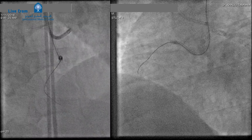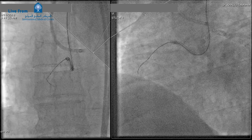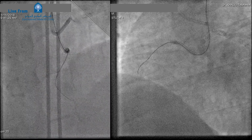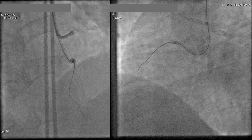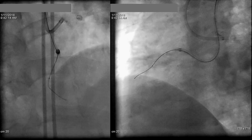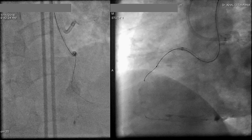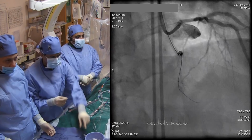Okay. Can we have an AP, please? Good. Okay, go again. Okay, the pressure is ventricularized. I think we need to check the left main. Okay, test. Yeah, because it's 7 French. Okay, the pressure is ventricularized in the left main. I think after we finish, we should check the left main with IVUS. Okay. So I think he has a calcific plaque.